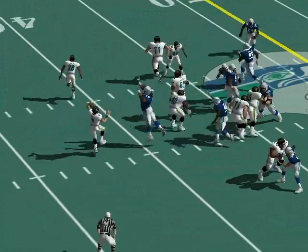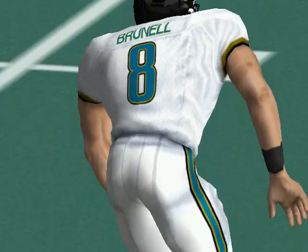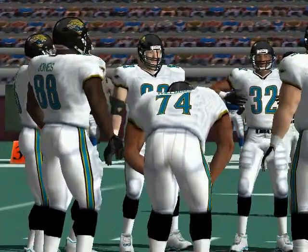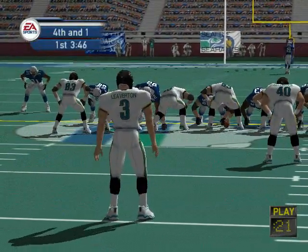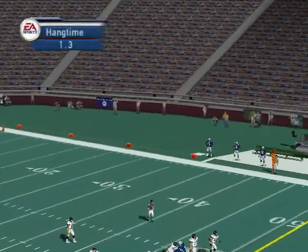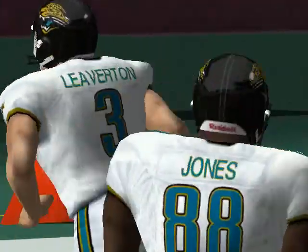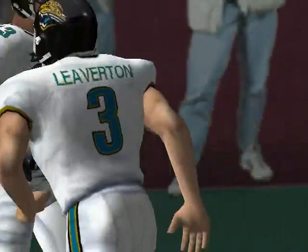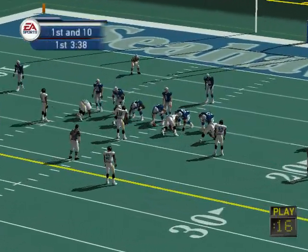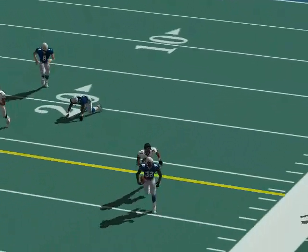Four-man front this time. He's looking to throw with the pass. Brady with the reception. He caught it short of the first down marker. On third down, you have one job, and that's to know where the marker is and not end up short like that. Number 3 will punt it away. Number 8 gets set. Blitz is coming. He gets the call.